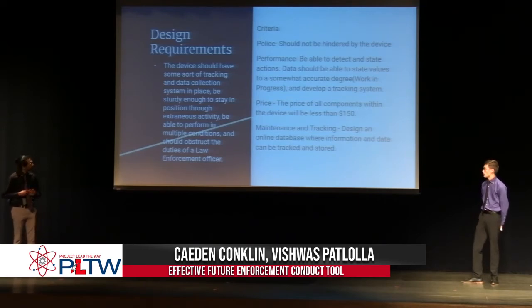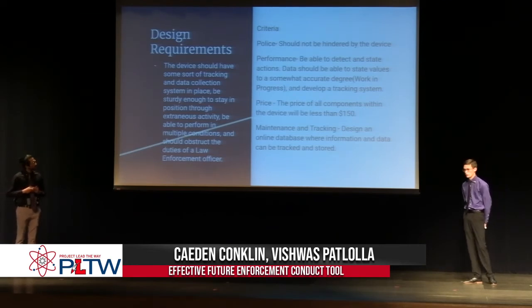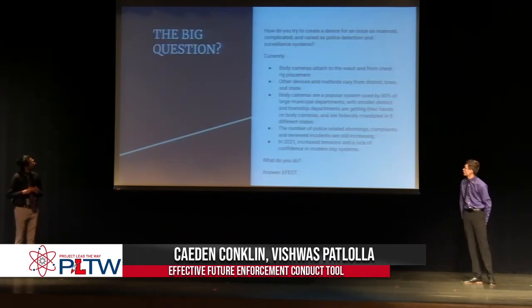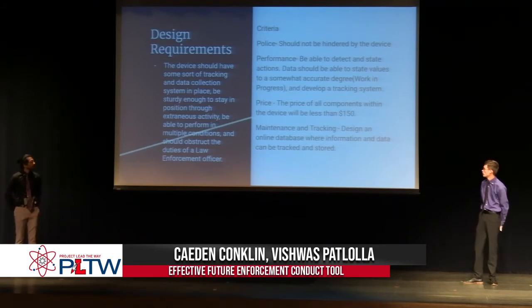Next, we need to make sure it remains cheap. In order for us to create an addition to body cameras and not put too much of an expense on larger departments, as well as getting a starting off point for smaller departments that cannot afford the body cameras by itself. And lastly, we need a database to keep track of all this information.